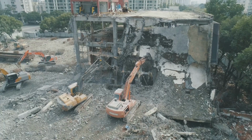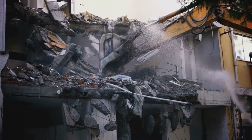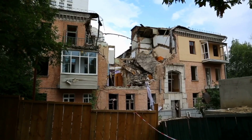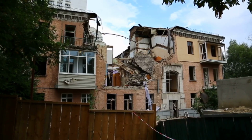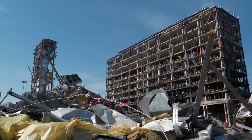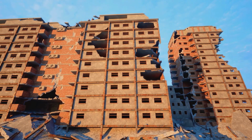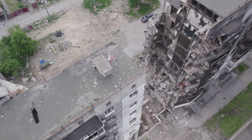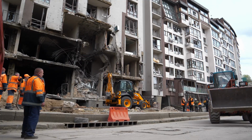This is myth-busting science. With planning and explosive flair, even giants can be commanded to fall. It's a beautiful, messy, awe-inspiring display of engineering at its most dramatic. The spectacle is over, but the story of how it happened is just beginning. What does it take to bring down a skyscraper so perfectly? Let's break down the science behind the spectacle. Welcome to the world of controlled demolition.